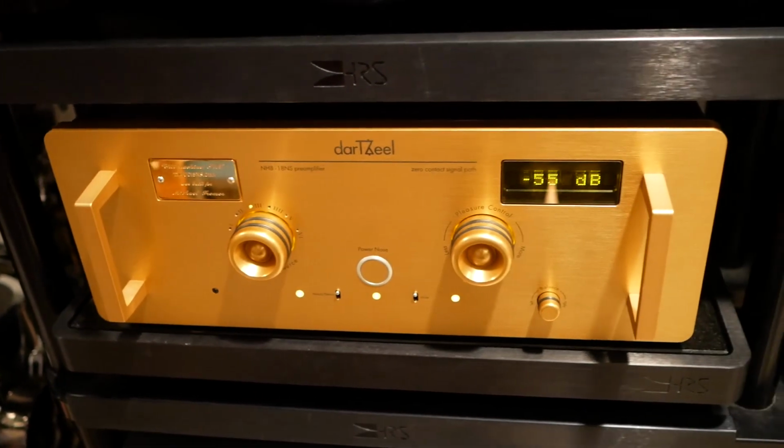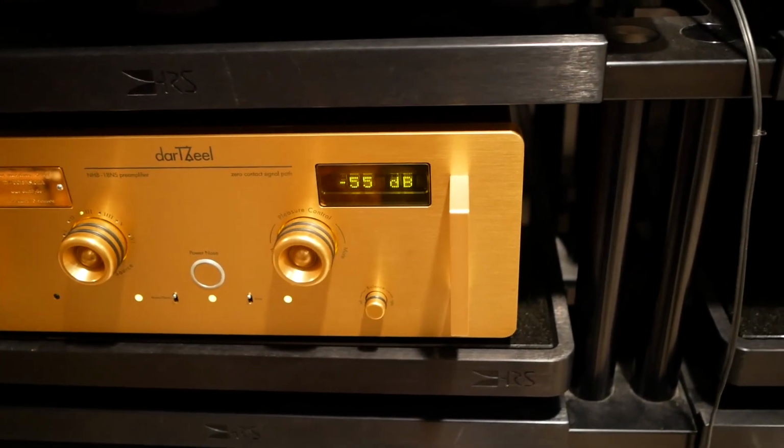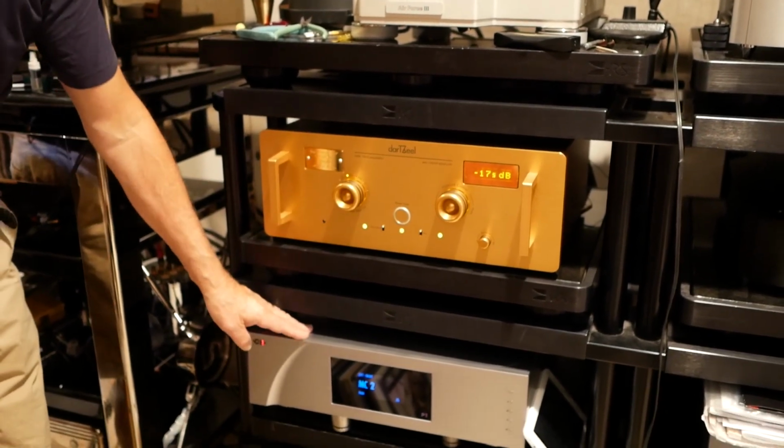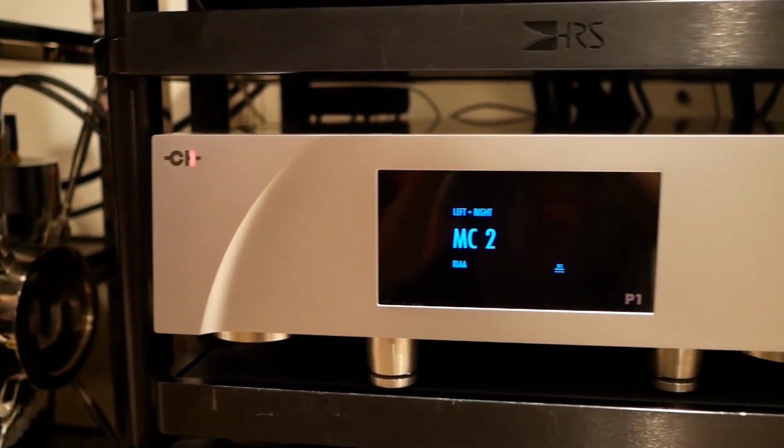other stuff. Here is my Dart Zeal preamp, which I also own, because the preamp and the amp go well together. So I own this preamp. And this is the CH Precision P1 phono preamp.